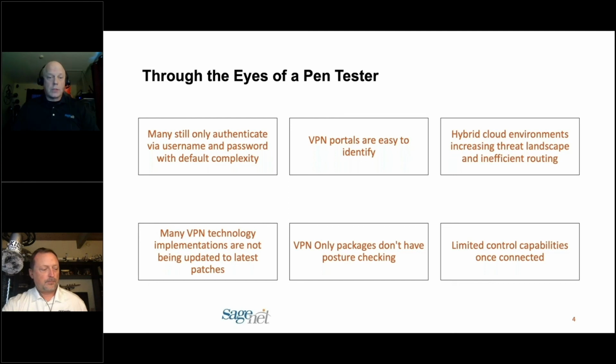VPNs are having a hard time with this. It's a traditional security solution that just isn't capable. VPN technologies are not being updated. This is a classic conundrum in IT, that to keep things up to date is just nearly impossible, and something that has the single point of exposure even still has problems, especially now with everybody working remote.